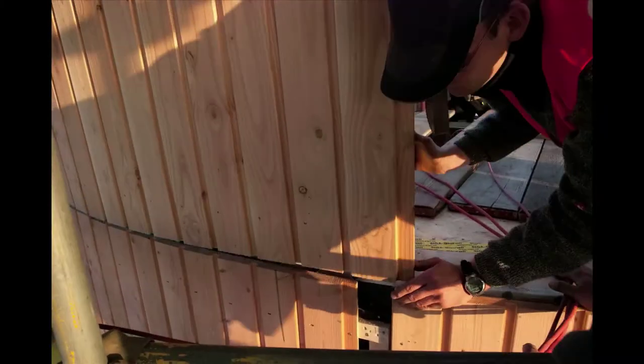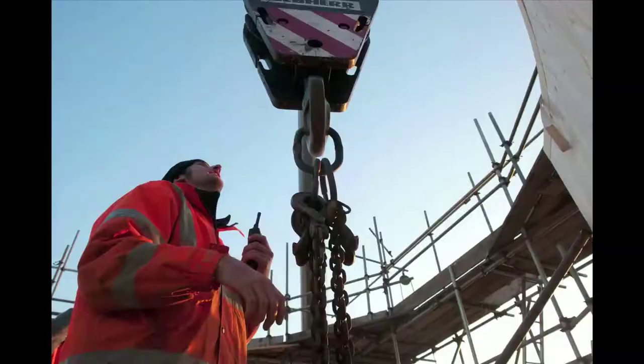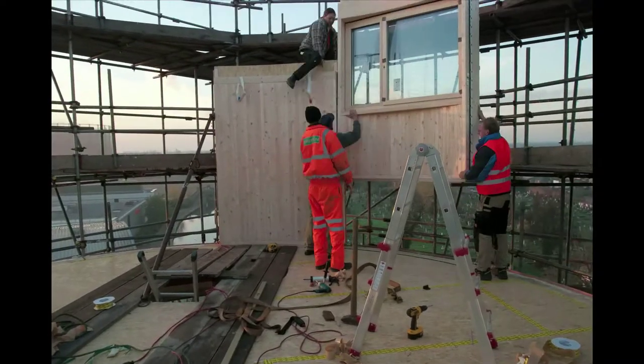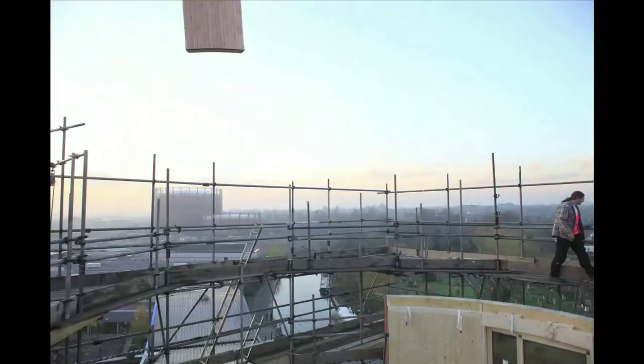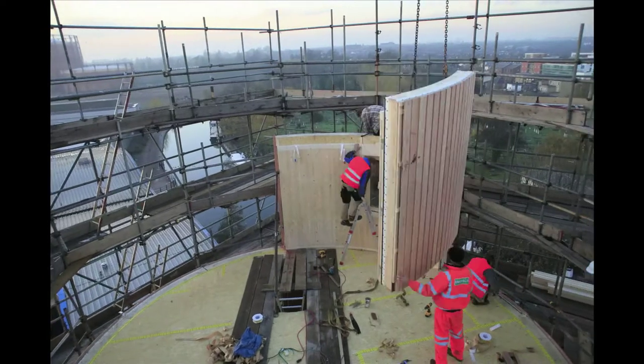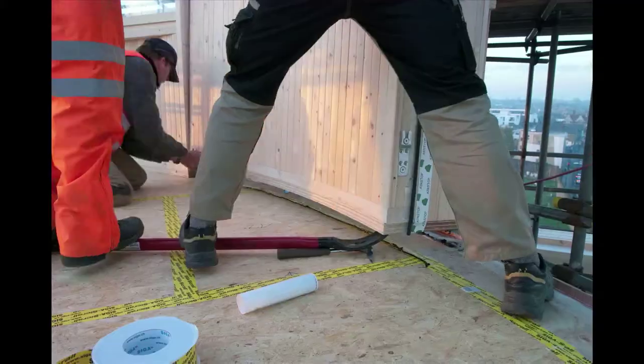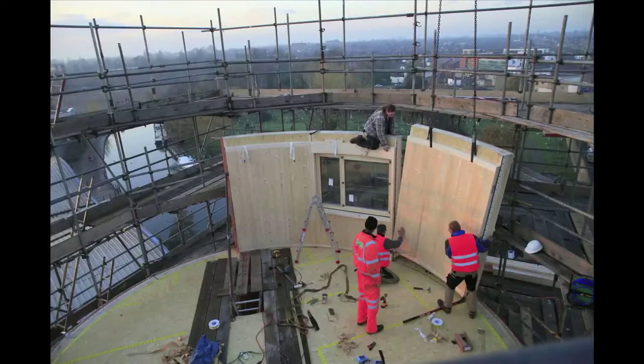The timber itself has captured carbon basically in its growth pattern and has fantastic thermal efficiency through the timber panels, the wood fibre insulation and then the timber externally. And you're talking about fast growing timber that is highly sustainable and easily transported and has incredibly low embodied energy.